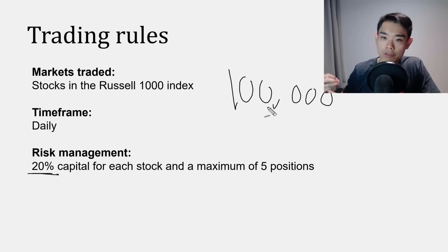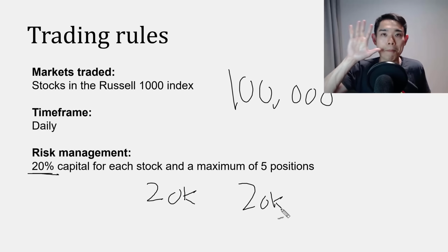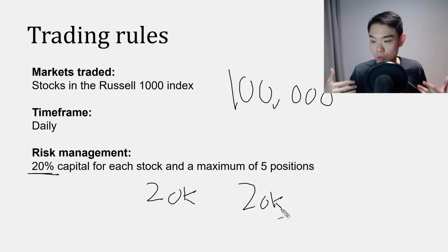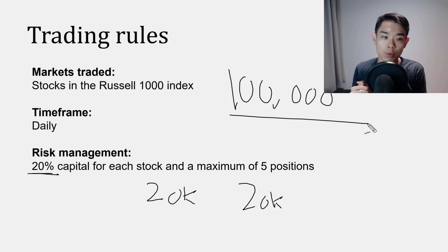So this means, let's say you have a valid trading setup opportunity on stock A. What's the dollar value of stock A you're going to buy? You're going to buy $20,000 worth of stock A. Let's say you have another trading setup on stock B. How much dollar value of stock B are you going to buy? Another $20,000. You're going to do this for a maximum of 5 stocks, because if you were to buy all 5 stocks, then all your $100,000 trading capital will be used up. And we are not using leverage, so this is why we have a maximum allocation of 5 stocks and 20% of our capital allocated to each stock.